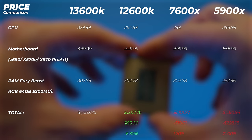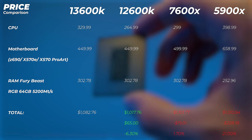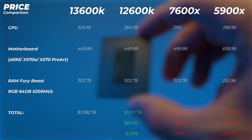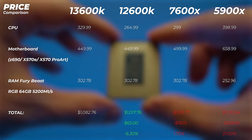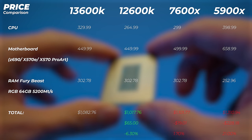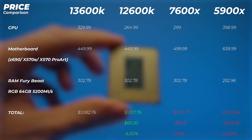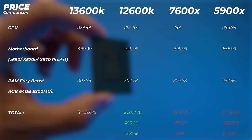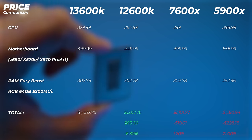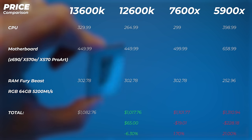And also the 5900X is about $228 more expensive just because of the CPU price and the motherboard price. Now, I do understand that the X570 ProArt motherboard is EOL, end of life, so it's very hard to get, and therefore the prices are massively inflated. But if you do get a similar spec as the Z690 kind of motherboard with 10 gigabit Ethernet, the Thunderbolt ports and so on, then it is very, very expensive still on the AMD 5000 series platform.